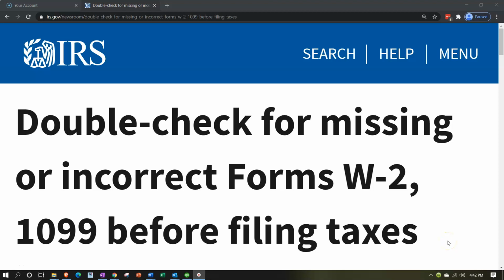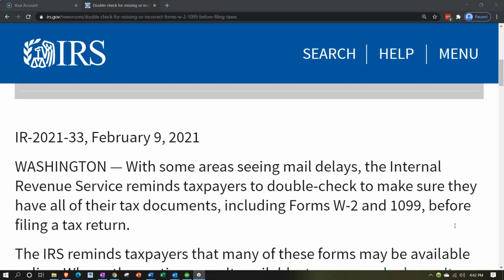Internal Revenue Service IRS tax news. Double check for missing income forms W-2 1099 before filing taxes. IR 2021-33, February 9th, 2021, Washington.